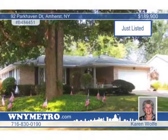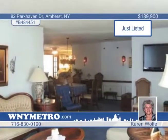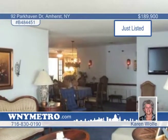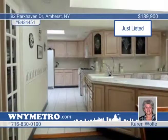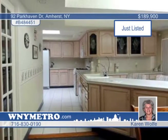Step right into this spacious three-bedroom, one-and-a-half-bath brick front ranch on a lovely street. Enjoy a family room with a handcrafted maple, cherry, and walnut fireplace. A large dining room adjoins the living room, while the kitchen boasts two eating areas, lots of counter space and cabinets, skylights, and a ceramic tile floor.